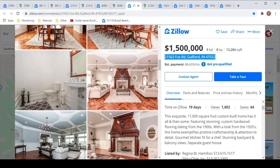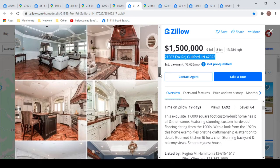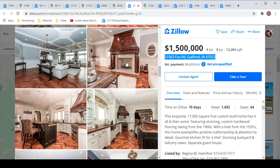And it's also got a lot of inlays in the ceiling, and they have a picture here to show you they have toilets. I love that. But the fireplace has both the marble and the wood, and it's just very, very nice. Let's take a closer look at that.